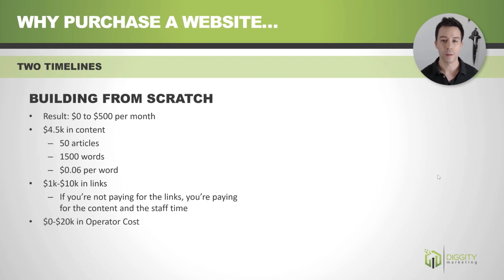And then another wide range here is operator costs. So if you're the one in the trenches, you're uploading all the content, you're doing all the grind level work, you can do it for $0. It's $0 in operator cost. But if you're outsourcing, if you're getting content editors, designers, and stuff like that, you've got a tech guy, IT, that could cost up to $20K. So for a grand total of a big range here of $5.5K to $36,000, and it's going to take you anywhere between 3 to 12 months. I mean, there's a huge range. You could get lucky and it could pull off in 3 months, or it could take a year.